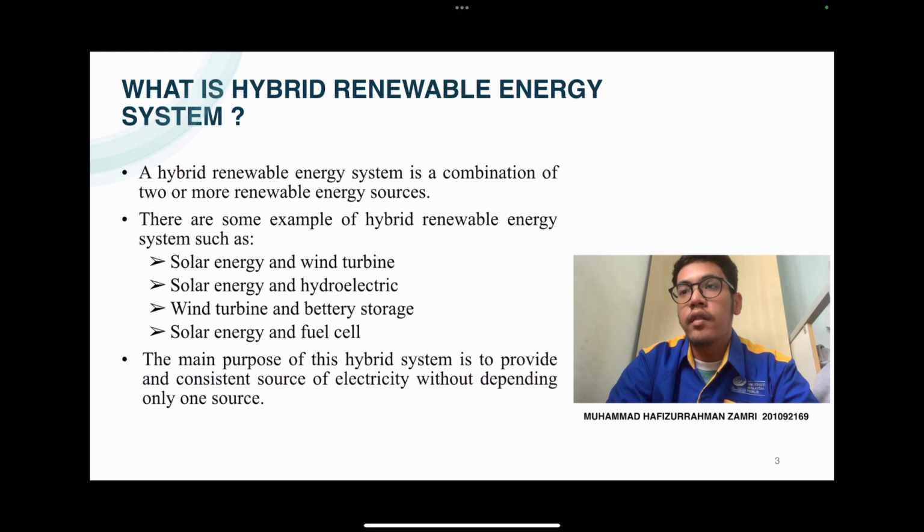What is a hybrid renewable energy system? A hybrid renewable energy system is a combination of two or more renewable energy sources. There are some examples of hybrid renewable energy systems such as solar energy and wind turbine, solar energy and hydroelectric, wind turbine and battery storage, and lastly, solar energy and fuel cell. The main purpose of this hybrid system is to provide a consistent source of electricity without depending on only one source.